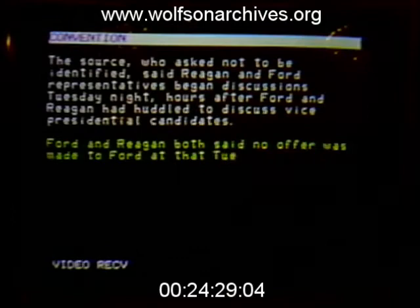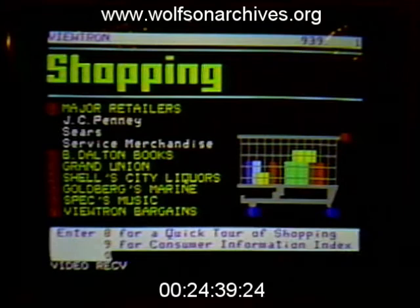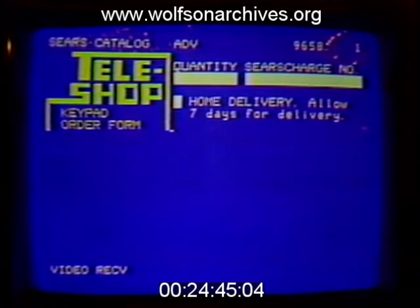Okay, now I've read the news and I want to buy something from the store. Okay, what we have here is an index of things that you can shop for on the service. Things from JCPenney, Sears, Service Merchandise, Dalton Books, from Grand Union, fairly broad list. A wide variety of items is offered, and when a choice is made, an order form appears. Punch the right key and the item will be delivered right to your door.